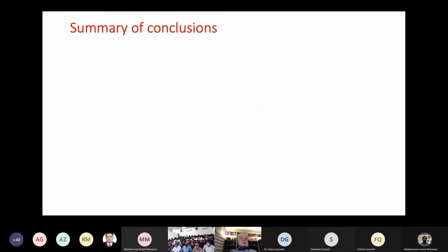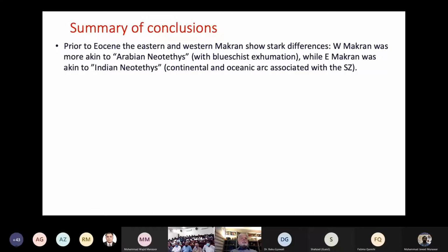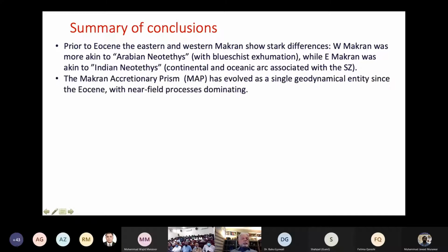This, of course, will be published and will be available soon. And of course, now we come to the summary of conclusions. Prior to Eocene, the eastern and western Makran show stark differences. West Makran was more akin to Arabian Neotethys with blueschist exhumation, and East Makran was akin to Indian Neotethys, with continental and oceanic arc associated with the subduction zone.